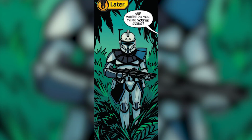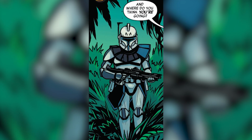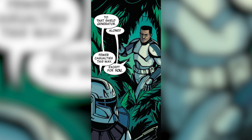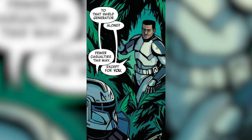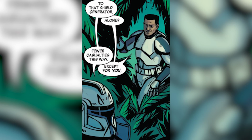Captain Rex tries to sneak off the main path without the others noticing, but unfortunately he makes way too much noise moving through the jungle overgrowth. The others question where exactly he is planning to go without them, and he bravely tells them that he is going to disarm the shield generator alone because there will be fewer casualties if the others don't join him.